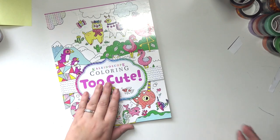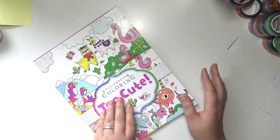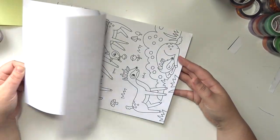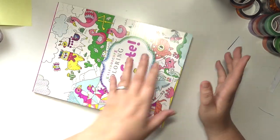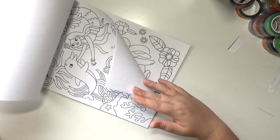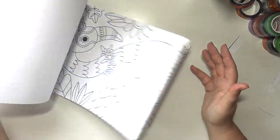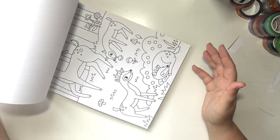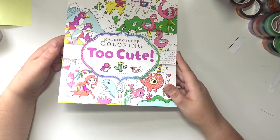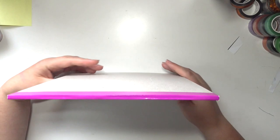Sorry for the loudness. This is Kaleidoscope Coloring Too Cute. I mean, it is adorable. And I do appreciate that it is not as detailed as the smaller ones. It really doesn't have any zen doodly type of bits with tons of details. So I could probably color this one pretty quickly. I would be interested in just getting through this. I have too many coloring books that are ones that I just want to get through.